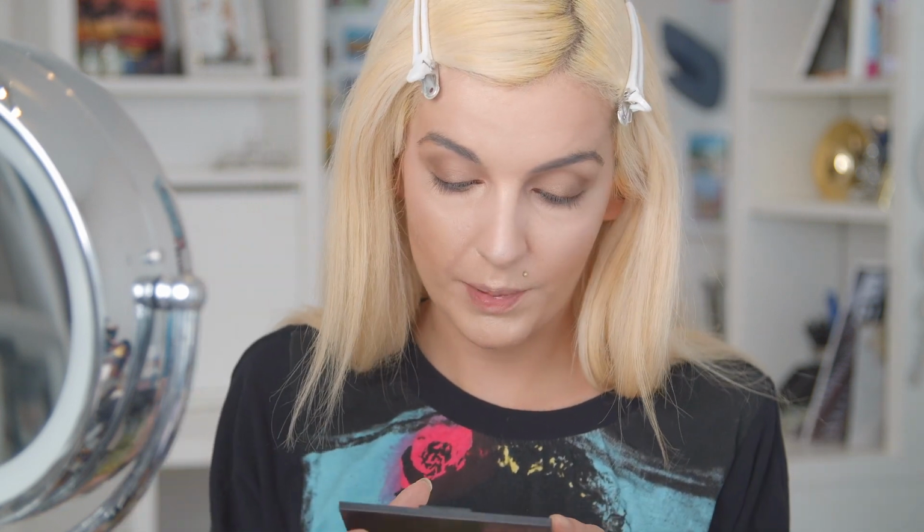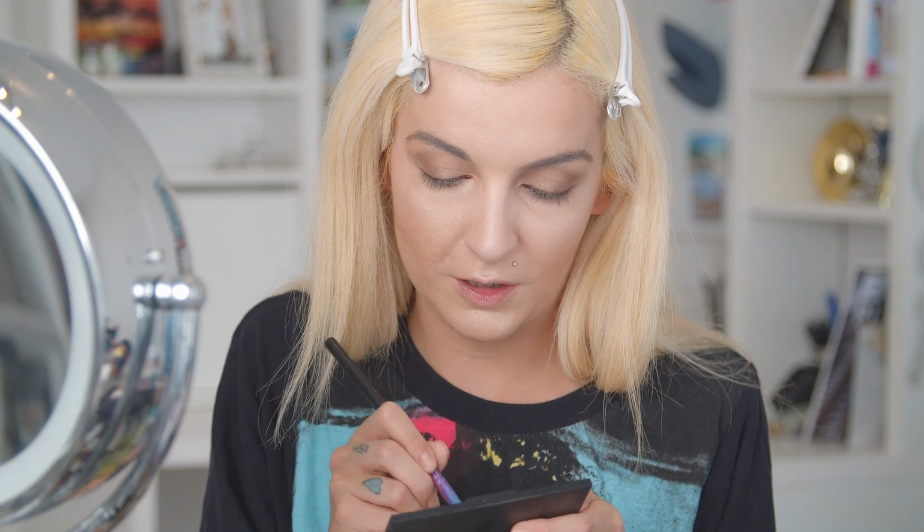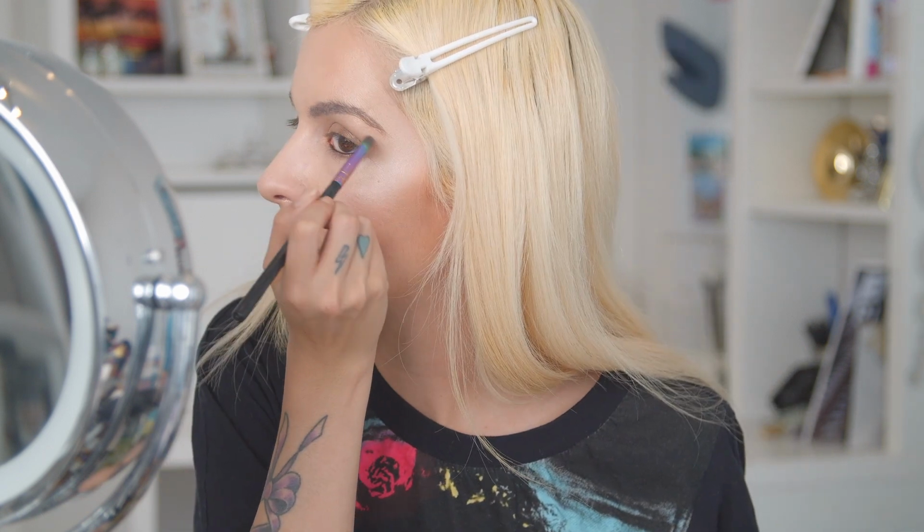Alright, so I'm gonna go back into this shade, what's it called, Spice? Yeah, that Spice shade, and I'm gonna try and highlight my brow bone a little bit more and go into my inner corner with that and see if that's gonna do anything. I doubt it. Am I loving this look?